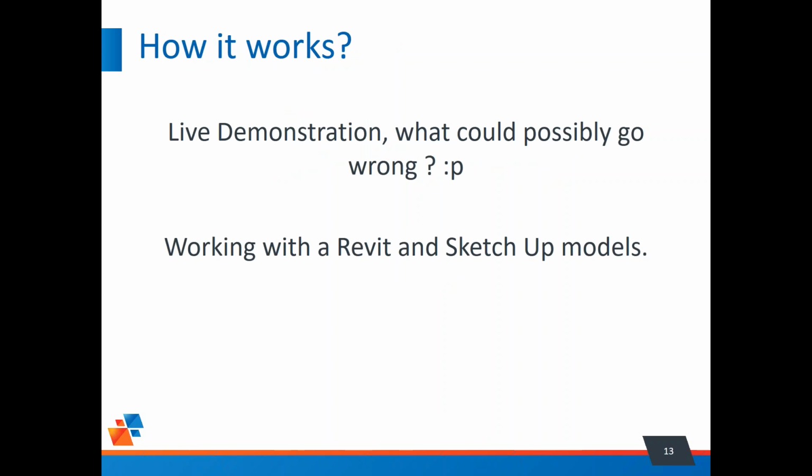So let's jump into a working demo. Let's take a look at the Revit Live first. Then we'll show you an export of the yacht club model that we were talking about. And then we'll do a quick import of a SketchUp model. We'll show you some of the materials and the content available within Lumion itself. And if you have any questions, please don't be afraid to ask throughout the presentation.